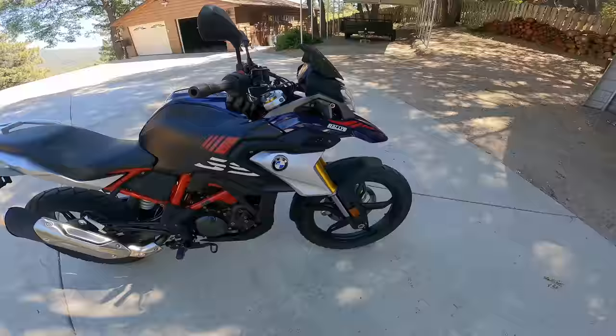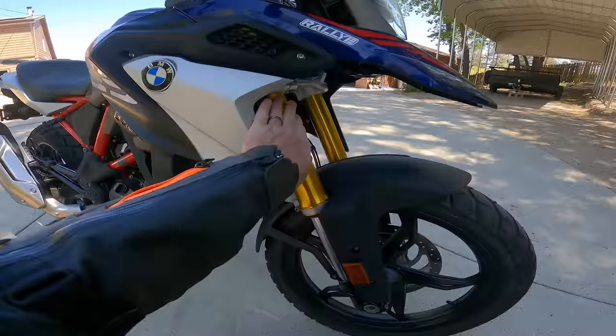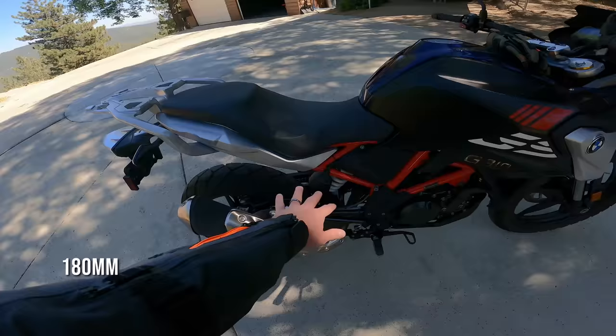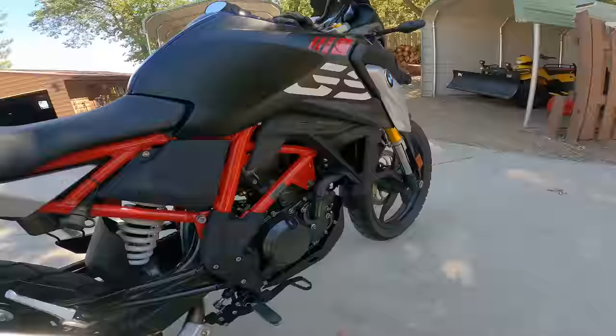So you can see it's got this really nice looking kind of gold plated upside down front fork. You've got just over 7 inches of travel on the front fork. So that's pretty good, and that's quite a bit more than the Honda CB500X I just finished testing. You've got the same 7.1 inches in the back here. You can see the monoshock. You do have a preload adjustment on the rear shock, but other than that, there's no adjustments on the suspension. And that kind of makes sense when you look at this price point.